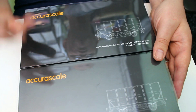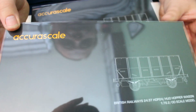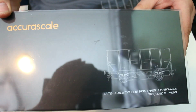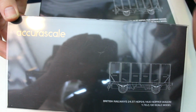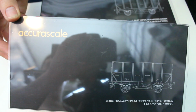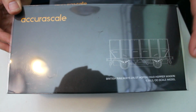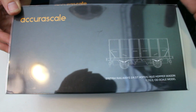Now, the boxes that these come in are a little bit different from what I've seen from other manufacturers, and actually probably a little bit more reminiscent of the boxes that Helgen locomotives come in. And we have this plastic slip case which protects the corners so you don't get that shelf wear and digging. I've not seen that on any other manufacturer's products. And what we have is this almost sexy black with these line drawings of the wagons, which actually do work quite well.